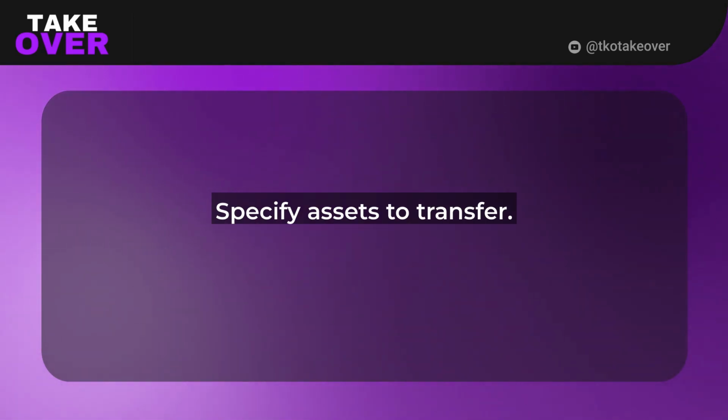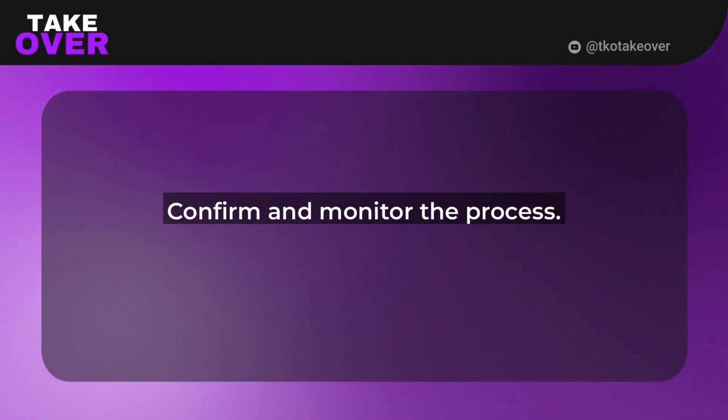That's it for the process. Transferring to Vanguard can be a smart move for long-term investing, giving you access to low-cost funds and tools.